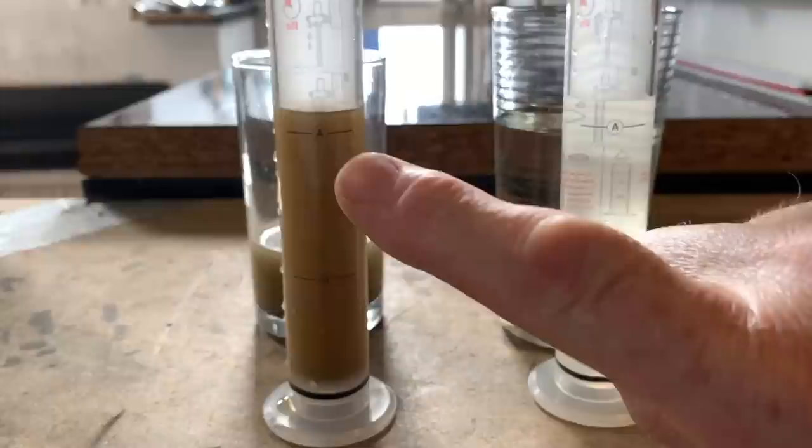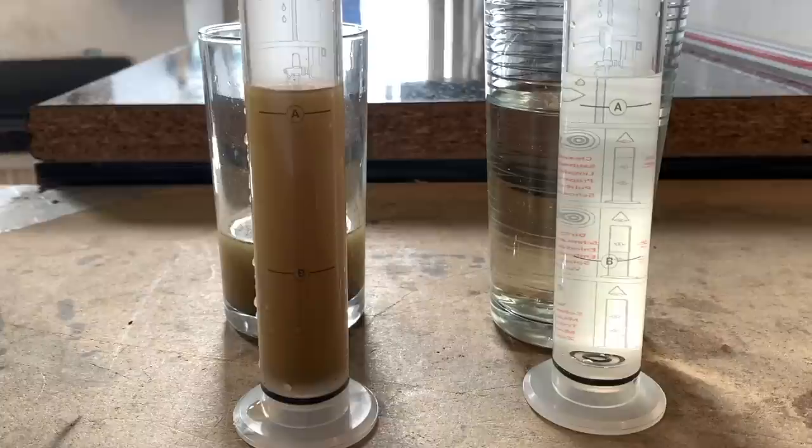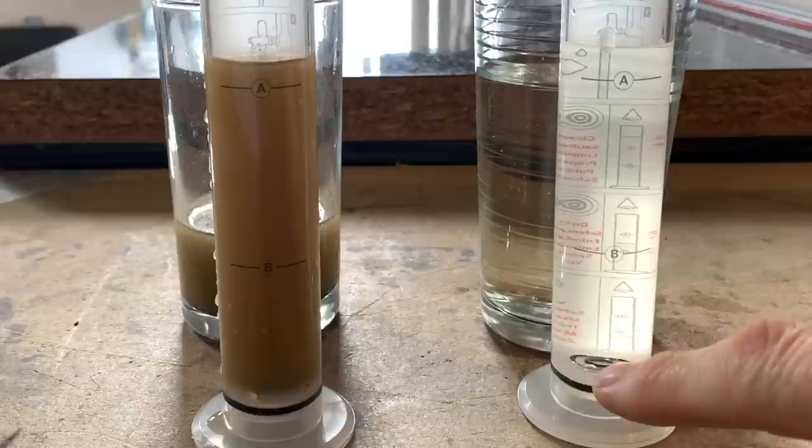So that's the first thing we need to do. Now the next thing we need to do is look down through the tube to the circles down at the bottom and see if the circles are actually visible.